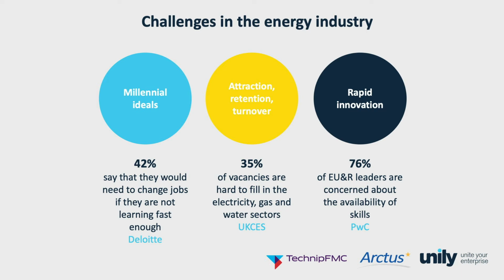And then, when we talk about innovation in the energy industry, and the fact that it is innovating incredibly rapidly in terms of the technology and services provided, there is a significant concern about the availability of skills. New skills are constantly being required to manage new technologies and new services, and PwC have done research which states that there is concern over skill gaps.